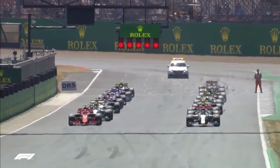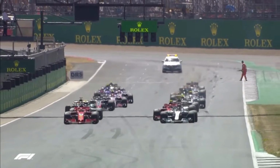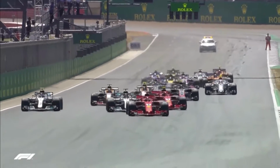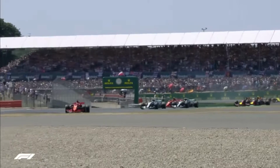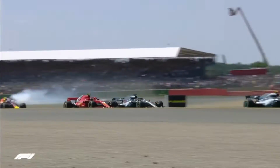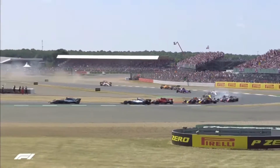5 lights ahead of the drivers at the British Grand Prix. It's lights out and away we go. Sebastian Vettel gets a flyer ahead of Lewis Hamilton. Valtteri Bottas on the inside as well. Bottas might have a better line through, and he's beaten Lewis Hamilton into turn 2. Kimi Räikkönen on the outside as they head down towards Village. Vettel from Bottas and Hamilton.